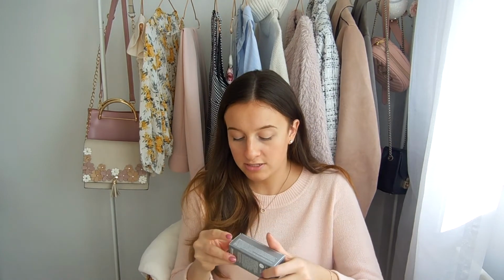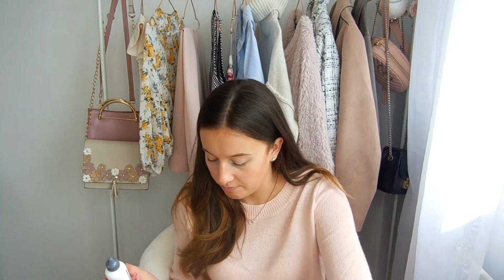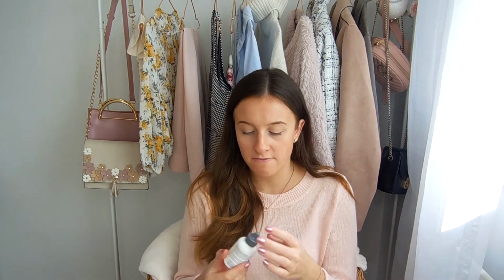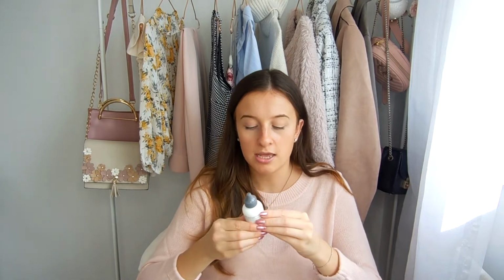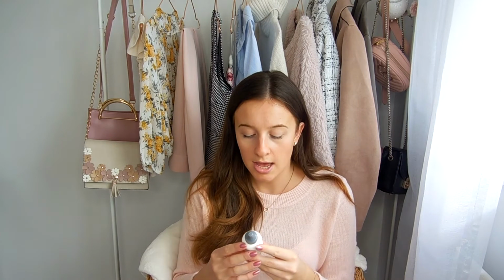Now, obviously, I started using this a little bit too late in the summer. If I'd had this in the peak of that heat wave, I think I would have noticed more of the benefits from it. But I've seen loads of YouTube videos and read loads of blog posts saying how essential it is to wear SPF on your face even if it's not sunny. So when I got this, I was like, right, that's good, because I probably wouldn't have gone out to buy a sun cream or an SPF for my face.